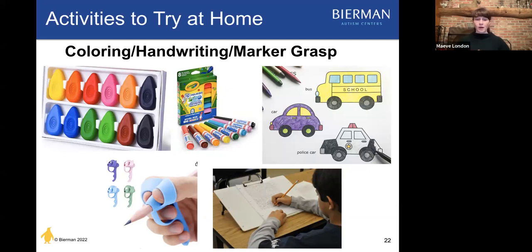As far as grips go, I really like this grip for the same reason, because it gives that feedback on the palm and gives them something to hold on to that helps support their maintenance when they're using that pincer grasp. And down below, you see what's called a slant board, which is really helpful with wrist positioning. Again, when we're talking about that stabilization piece to help prevent fatigue, having a slant board can really help maintain that wrist position that we're looking for.